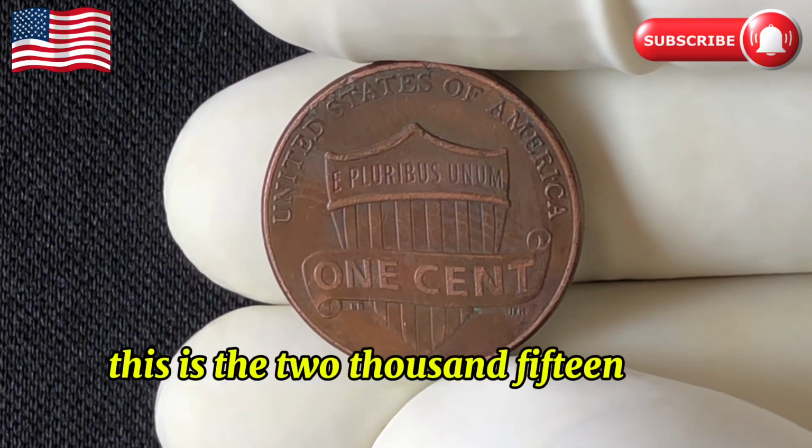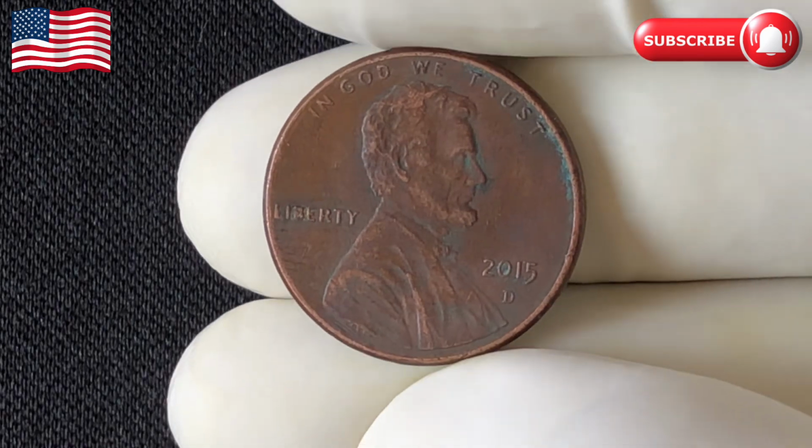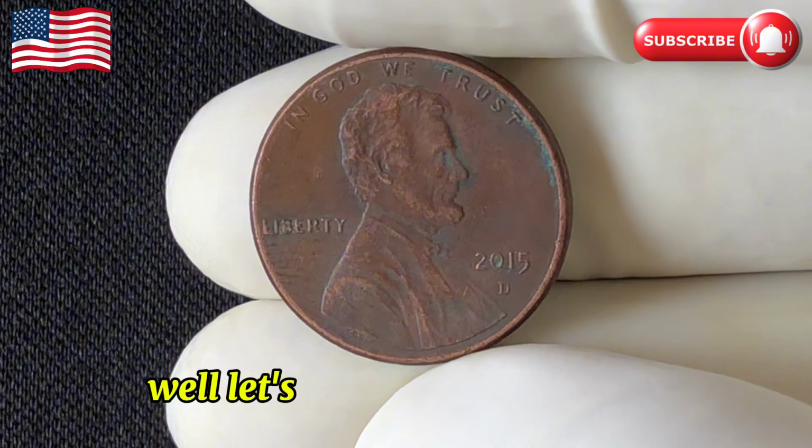This is the 2015 1-cent coin, and it's part of the series known as the Lincoln Cents. What makes this coin special, you ask? Well, let's break it down.